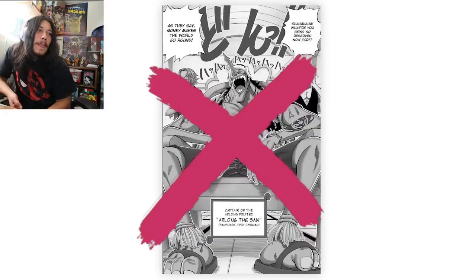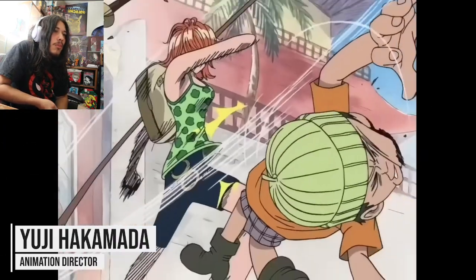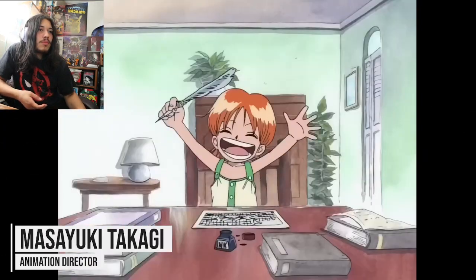But at this point, it hadn't been revealed that her village had also been taken over, nor had we seen her as a child. At the same time, Oda no doubt already had Nami's backstory planned out.